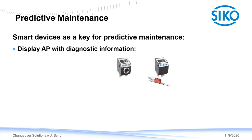Looking at the supervised changeover, you have access to diagnostic information like the capacity of the internal battery to back up the sensor during power off, or you get a feedback of the speed of your movement, or you can even check the alignment of the sensor when you're using the linear version of this technology.